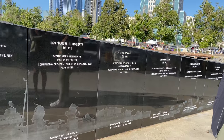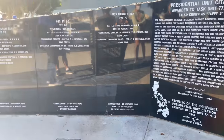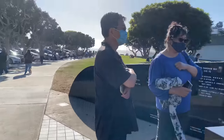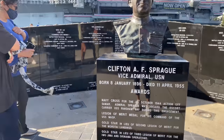This is so emotional for me every time I go to this kind of place where I know thousands of soldiers lost their lives, fought for this battle during the war in order for us to have this freedom. And that is why we should be thankful for these heroes for giving their lives for us.